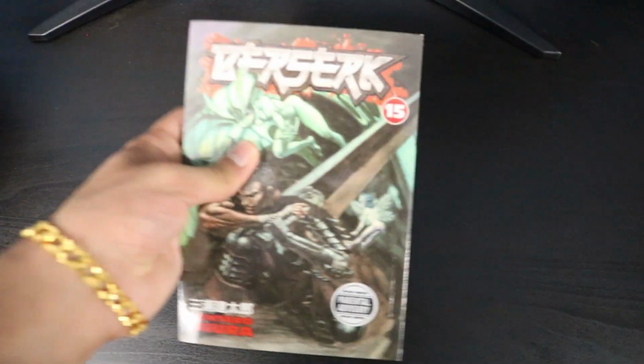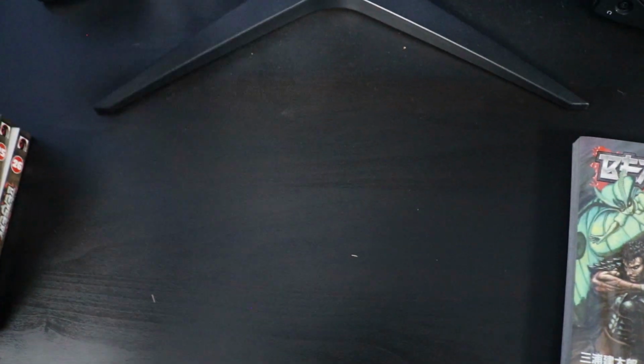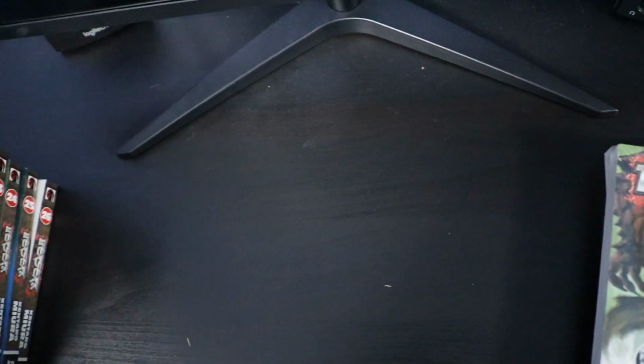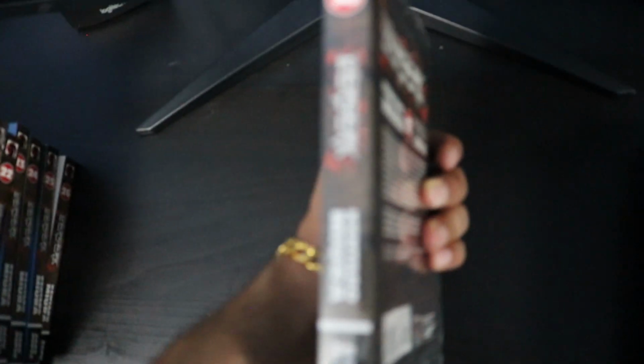Alright, so the second out of the 2 series that I decided to pick up for this haul today is Berserk by Kentaro Miura. And for those of you that don't know what Berserk is about, it's basically the life of Guts, the Black Swordsman, the character that shows up on a lot of these covers, like this one right here. It's basically about his life and how he has to deal with trials and tribulations, which are caused by him having the mark of the brand on his neck.